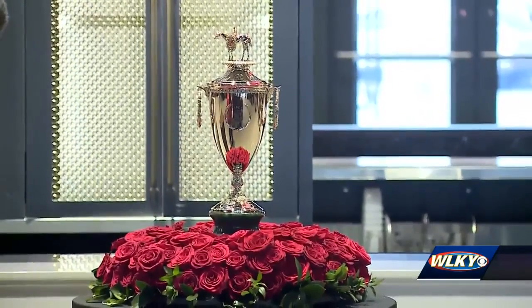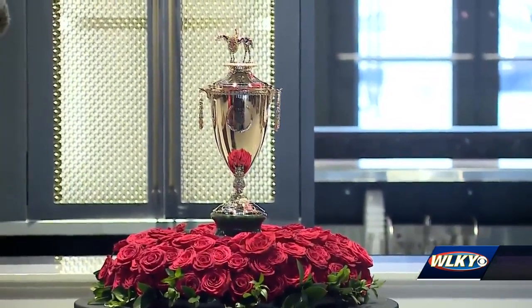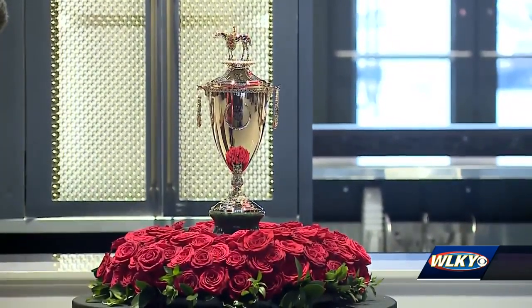Here's another close-up look at it. The trophy includes nearly 200 rubies, more than 100 emeralds, and diamonds, too. The 150th running of the Kentucky Derby is Saturday, May 4th.